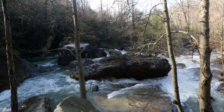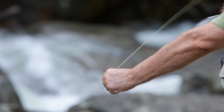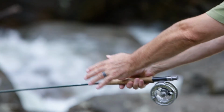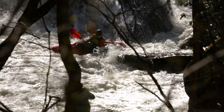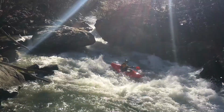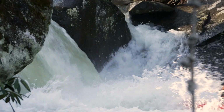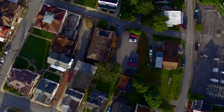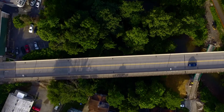Deckers Creek also has some beautiful stretches. It meanders and cascades down through a steep gorge and is popular among whitewater kayakers as well as fly fishermen and bikers, walkers, hikers alike. Unfortunately, the most polluted stretches are also the most populated.